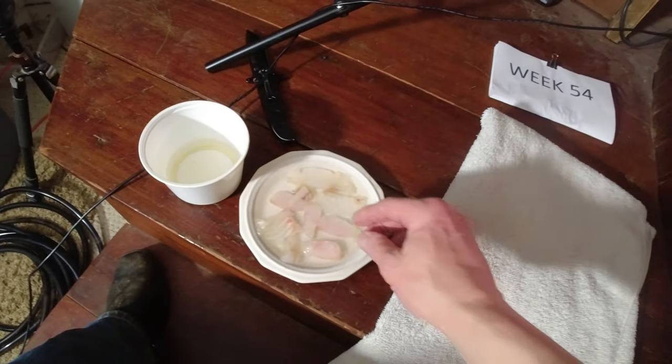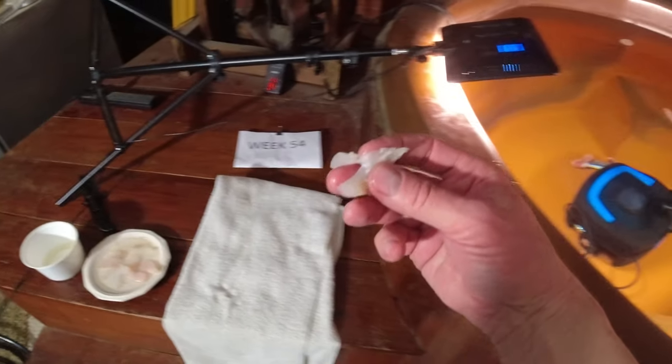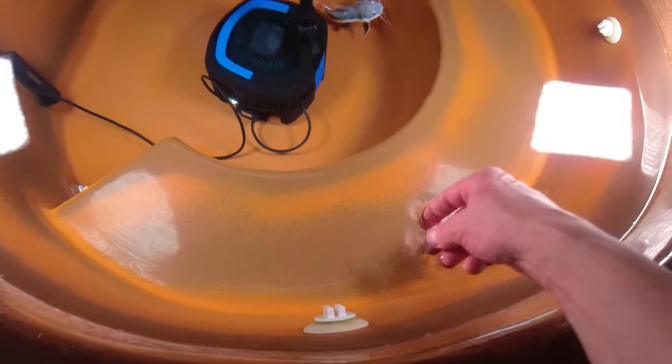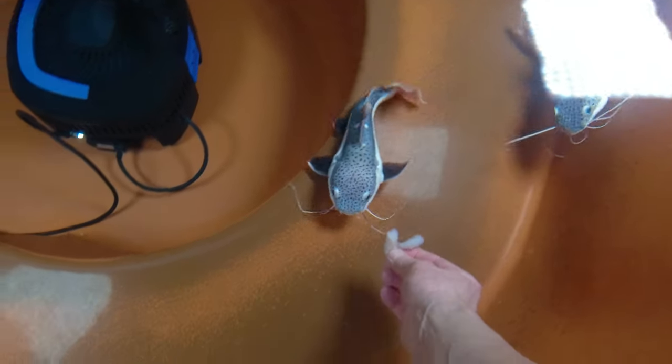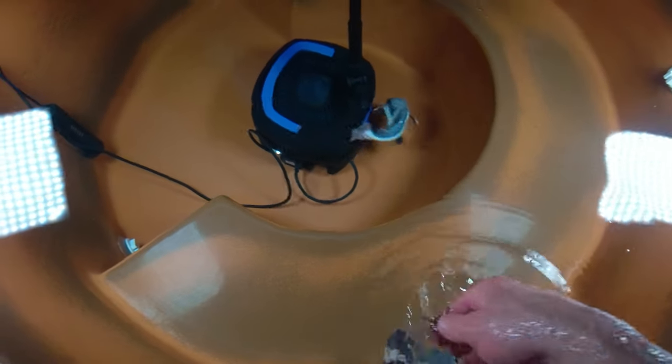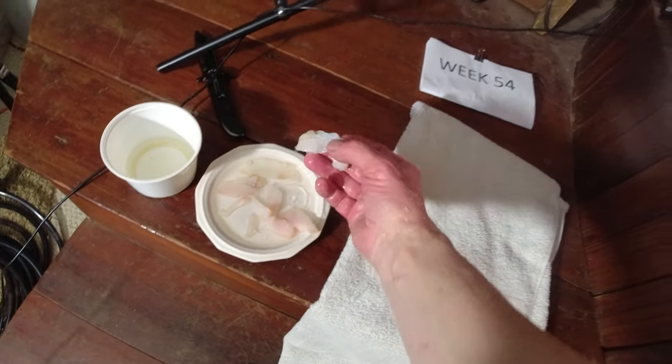I'm going to turn off the pump here, and I'm going to start with a little bit of hand feeding here. Got a big chunk of cod. And they are definitely ready to eat. All right, buddy. Wow, they are super big. Look at them. Whew. I can't believe how big they are.